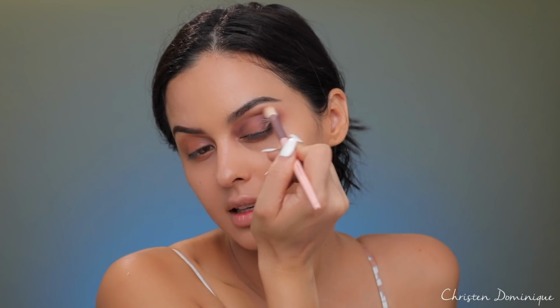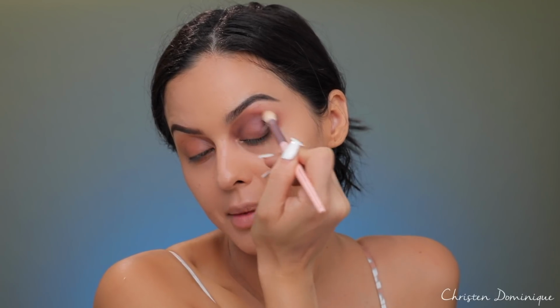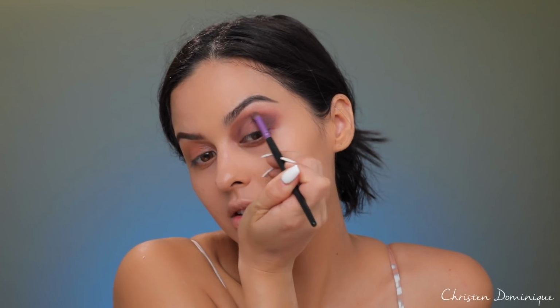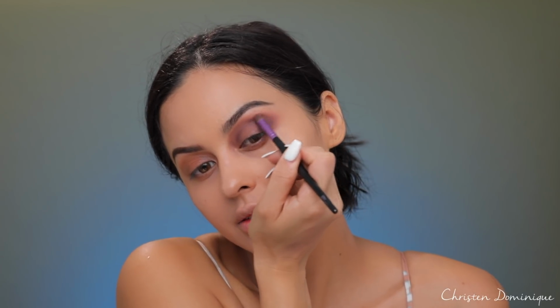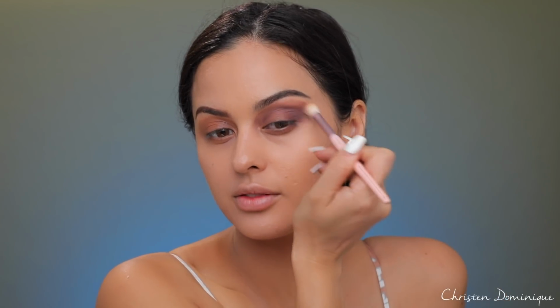I could see this palette is so creamy and pigmented that it may get patchy in certain spots. Like I can see it already getting a little patchy, but it is pigmented and they are creamy. There's just something about it sticking to the oil of my skin, maybe in certain areas, but it is a really nice palette. My blending brush and just start to soften out those edges.